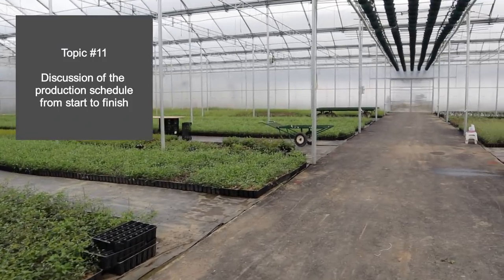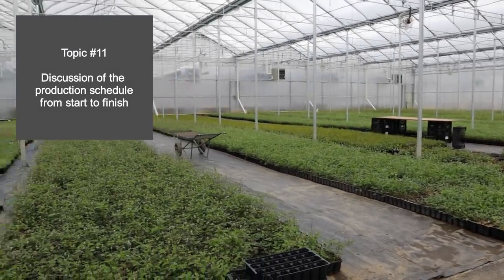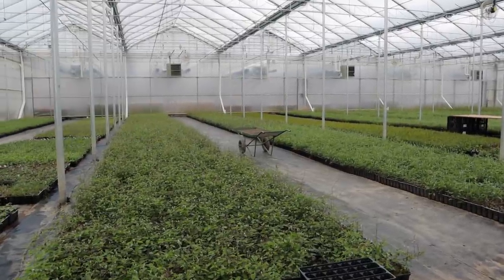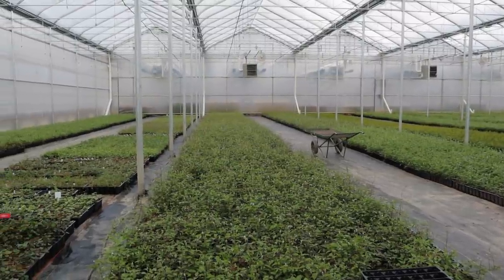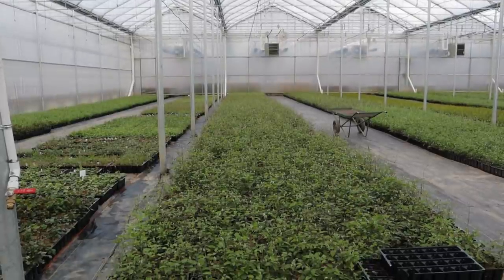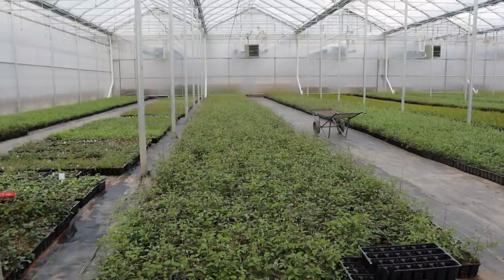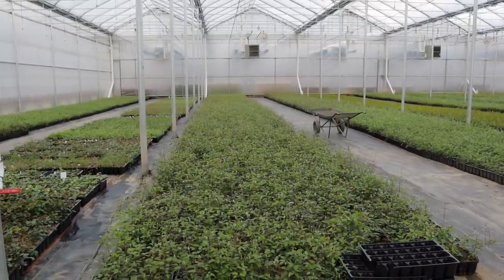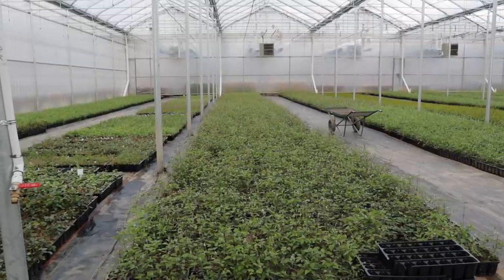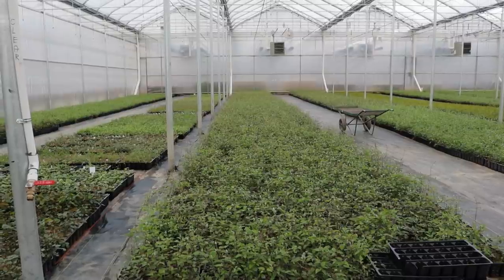So these liners, for the most part, will go into gallons next May, and then we'll sell them the following year in a gallon. So propagation schedule-wise, you took cuttings on these how long ago now to get them to this size right now? To get them to this size, it's just about a year. We're not actually doing propagation at this range, so I won't show you that today. But the stock plants are basically grown up to about this height, we cut them down, take cuttings. We start doing that in February.